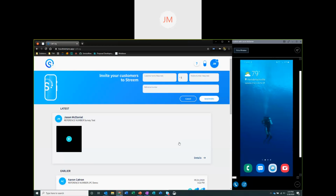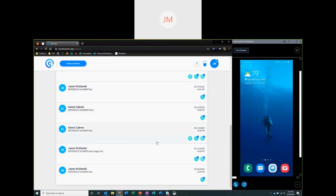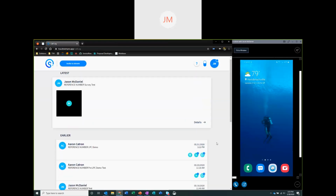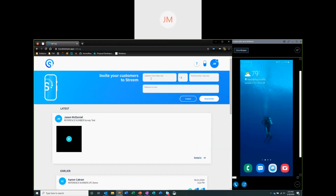And once they log in, it's a really simple, clean interface. So they'll be able to see all the past connections that they've made through the Stream tool. It keeps a log of every call that they've done. And then they can also click this blue Invite to Stream button at the top to connect with a customer.